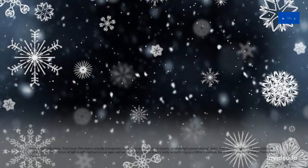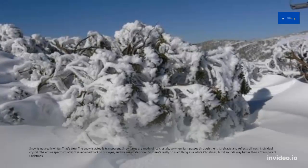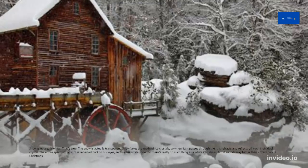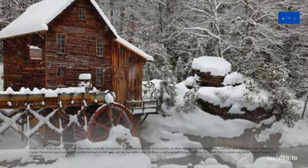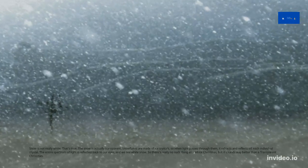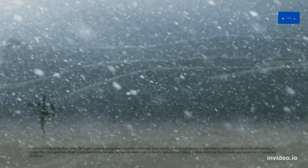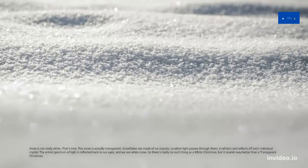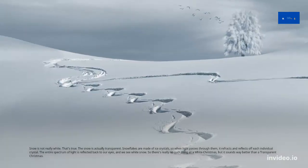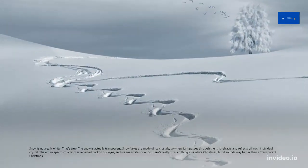Snow is not really white. That's true. The snow is actually transparent. Snowflakes are made of ice crystals, so when light passes through them, it refracts and reflects off each individual crystal. The entire spectrum of light is reflected back to our eyes, and we see white snow. So there's really no such thing as a white Christmas, but it sounds way better than a transparent Christmas.